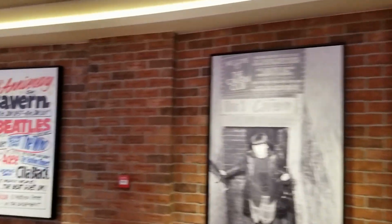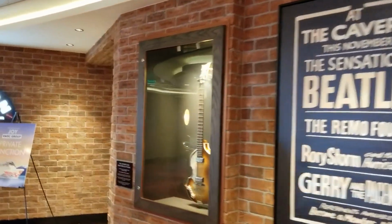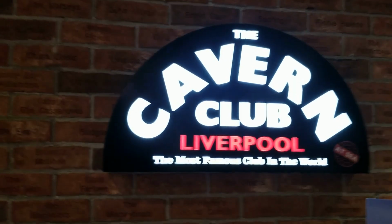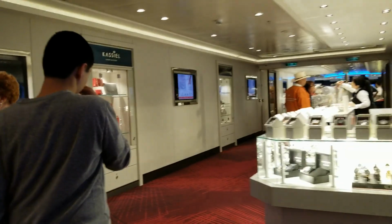This is the Cavern coming up. They have a Beatles thing. There's a guitar. There's some type of private function going on inside the Cavern Club right now, but they have a Beatles band, I mean, that plays in there some nights.